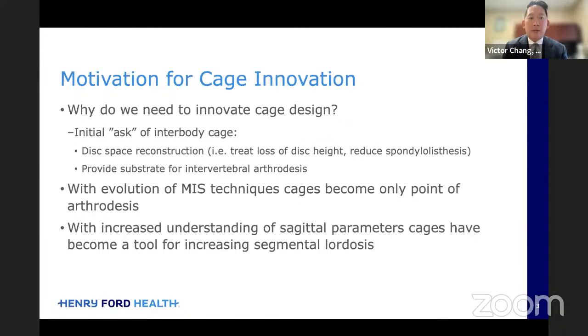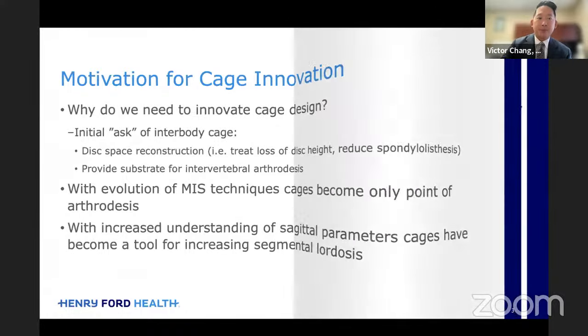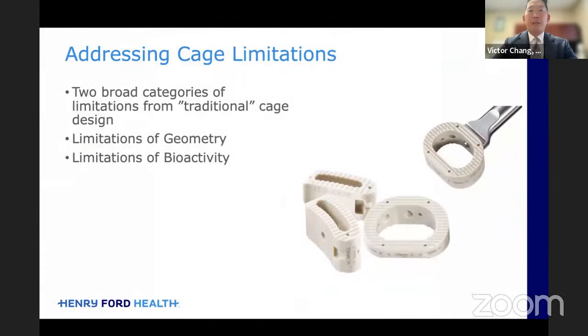Basically, the other thing we've asked of our cages, with our increasing understanding of sagittal parameters, is that cages have become a tool for increasing segmental lordosis. I think the interdiscal osteotomies are great examples. And so when we think of a traditional cage, we think of these PEEK monolithic cages.